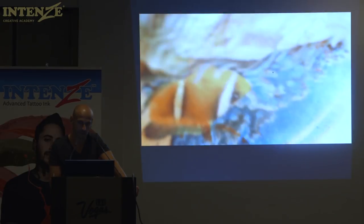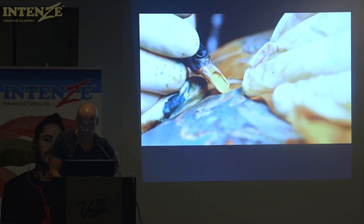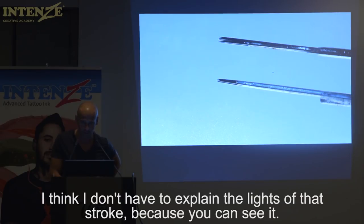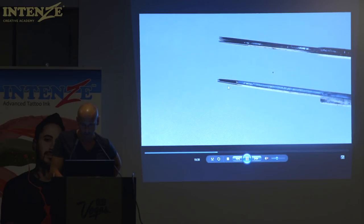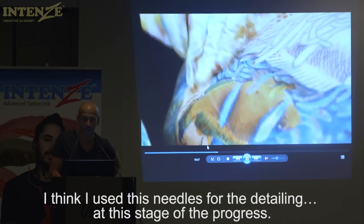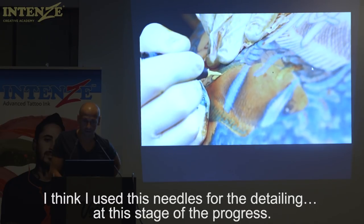It's not the best angle. Yeah, I think I don't have to explain to you the length of the stroke, because you can see it. I think just back to the needles again. The 7 liner, 7 shader, 5 liner, 5 shader. I think I use these needles for the detailing at this stage of the progress.